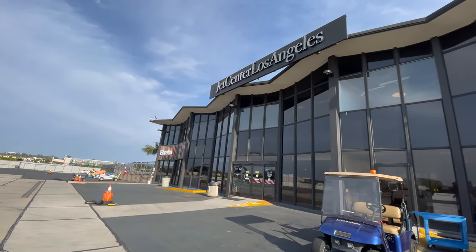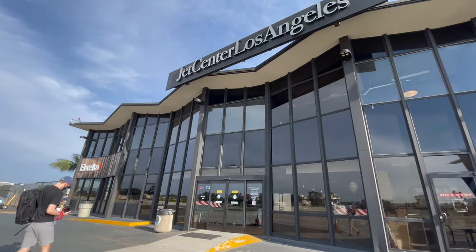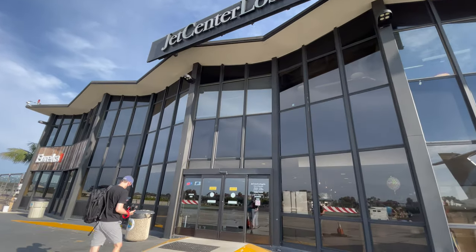Hawthorne is Advance Air's home base. Jet Center Los Angeles and Surf Air are both also operated by Advance Air.